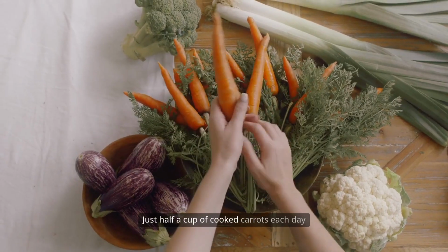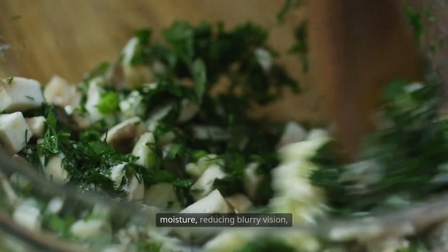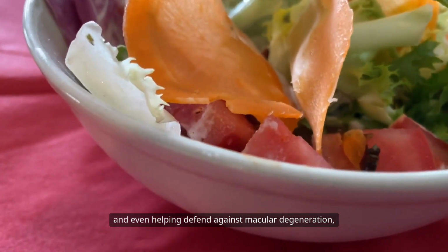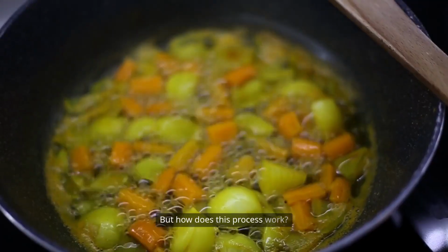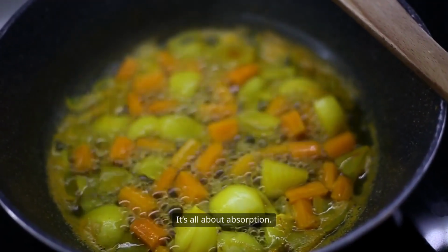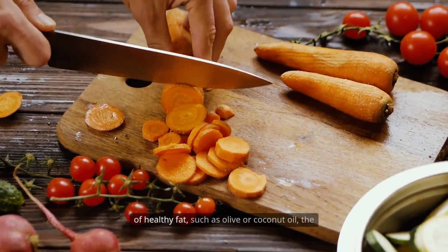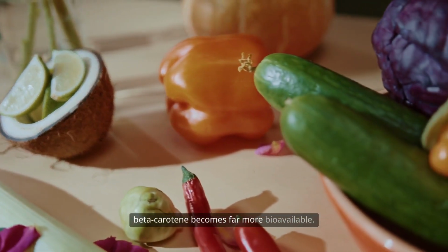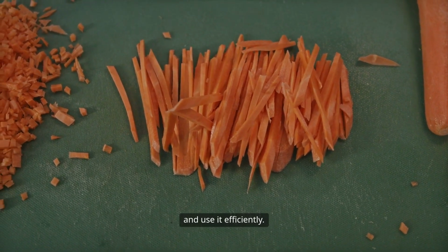Just half a cup of cooked carrots each day can make a significant difference, improving moisture, reducing blurry vision, and even helping defend against macular degeneration, a leading cause of vision loss. But how does this process work? It's all about absorption. When you cook carrots and pair them with a bit of healthy fat, such as olive or coconut oil, the beta-carotene becomes far more bioavailable. That means your body can capture and use it efficiently.